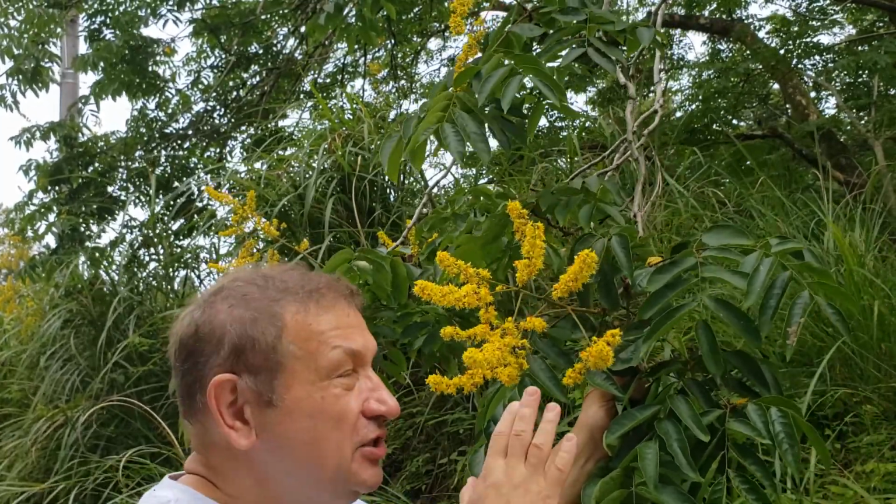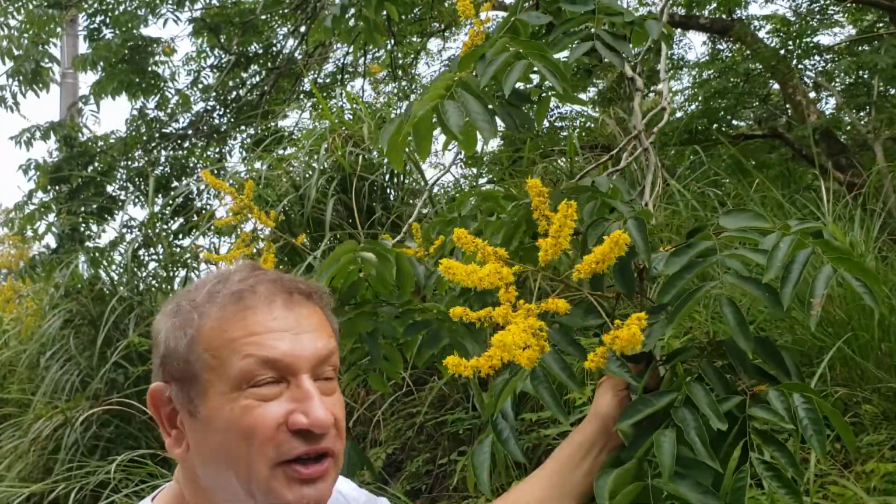Some of them, like for example maple, have completely symmetrical, star-shaped flowers. But some of them, like horse chestnut, have zygomorphic flowers, similar to what I'm holding right now. So Sapindaceae is an interesting group which is widespread in Asia. For example, the genus Koelreuteria is very widespread and grows in China and in Japan.